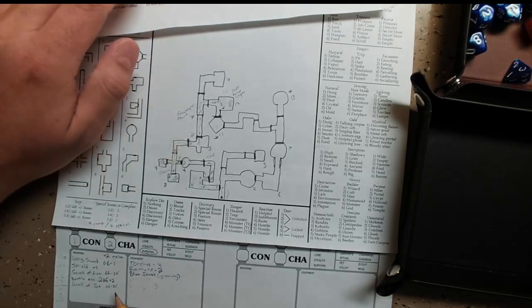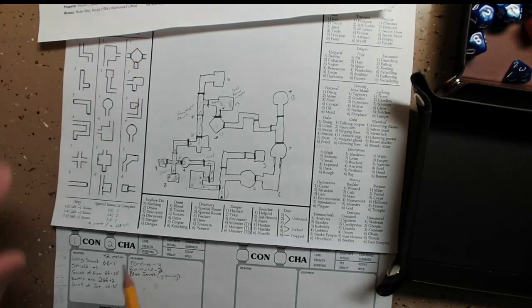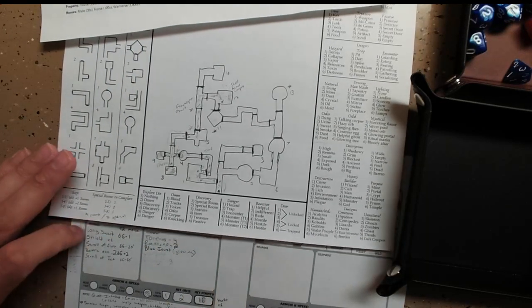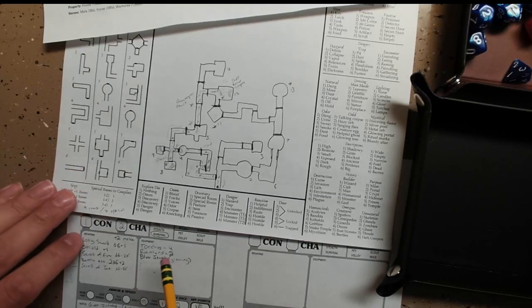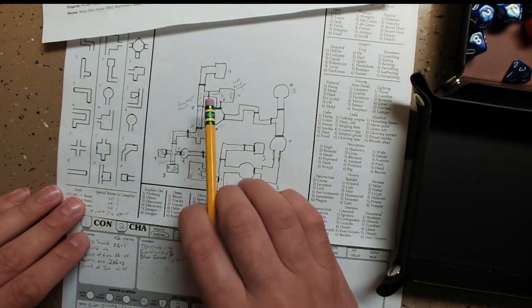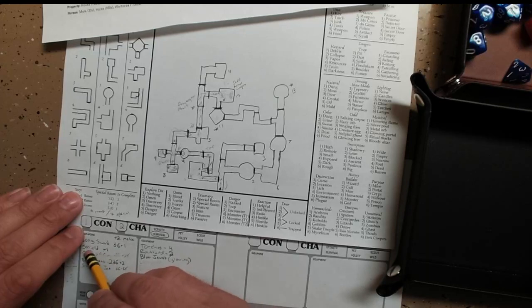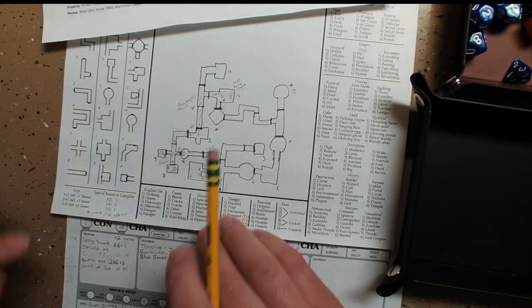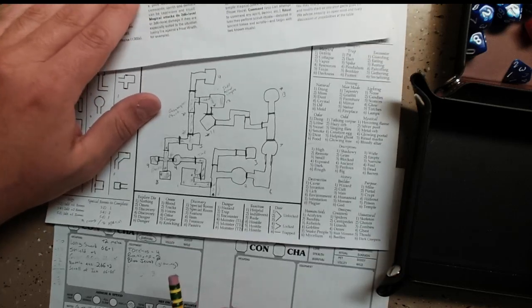I have a scroll of fire, which I believe I already used. I don't remember in the last episode. I'm gonna say we did. I'm gonna take that off my inventory because those are one-time use, at least in my eyes they are. I still have scroll of ice though, so I think I'm gonna use scroll of ice against the turret.